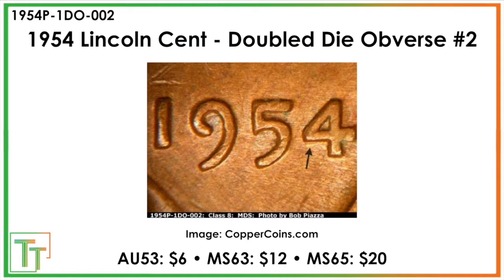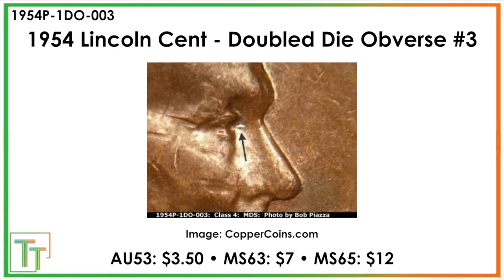There's also a double die obverse where there's just an extra little bar underneath the 4 on the rightmost side of the date, and this one's a little bit more valuable. People find it a bit more desirable, and it makes sense. I think things on the dates are a lot more interesting than extra eyelids, just because it's a pretty minor detail, but still something that I would recommend looking for just because you can do it on any coin, and if your interest is the varieties, this is a good one to search for.